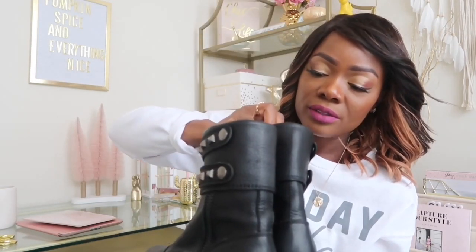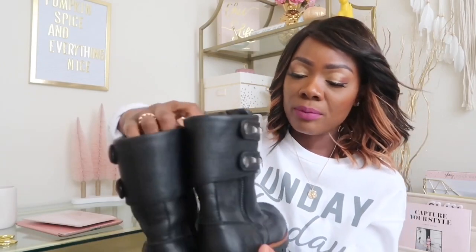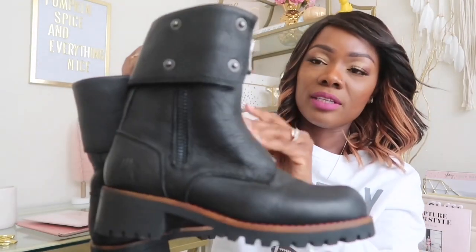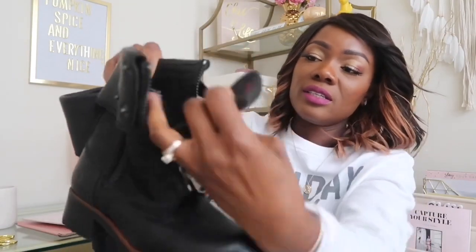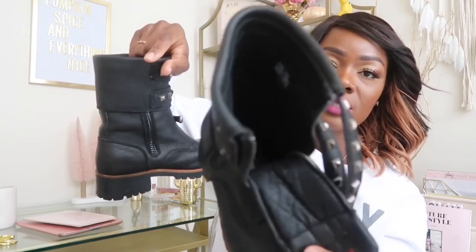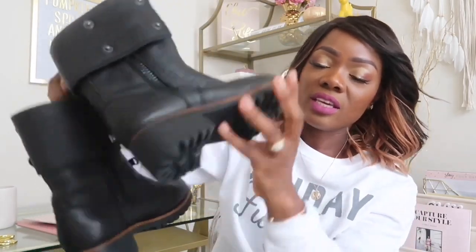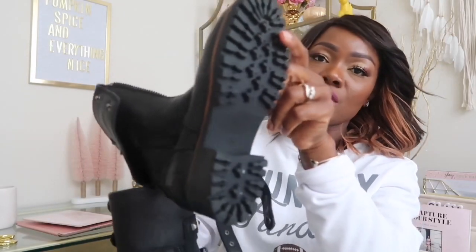The resale value is pretty higher end, and it's leather upper. I mean, the details on this is really pretty. It has a snap thing, and then you can open it in the front and see the inside. It's like new. It's like it's never been worn. The material is pretty thick. So perfect for the snow as well.